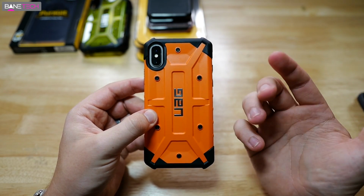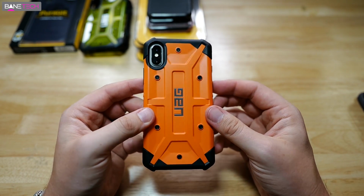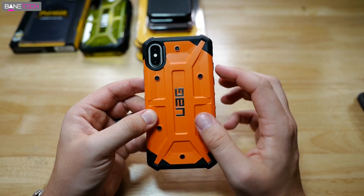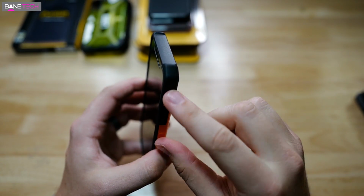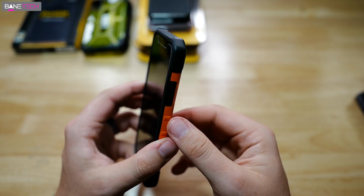Next up, we got UAG, and UAG is one of my favorite case companies to promote because I just like the design. It's just really cool looking to me. So this is orange. I haven't got orange in quite a while. I normally get the white one in this style, but this looks really cool. So some of the great stuff about UAG is that you got really good corner protection. It's just a very protective device.